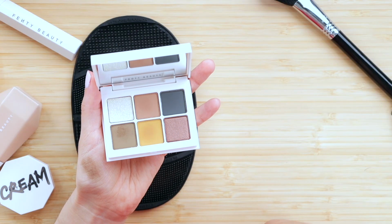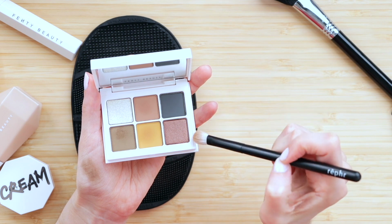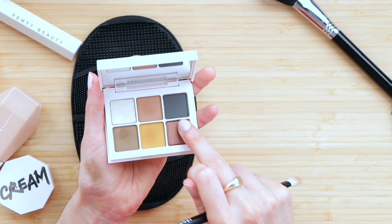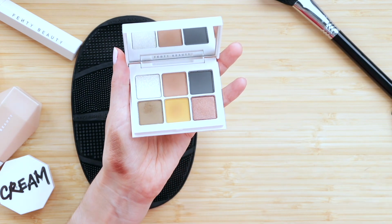Kind of digging the yellow mustardy base. I think it complements the brown colors on top very well. Let's see, now we could go which way? I could go straight for the dark one on the outer V, but I kind of want to use this satin shade as well. That's pretty. Okay, I know what I'm gonna do. With that same 01 brush, I'll pick up the satin shade and put it right there in the middle of the eye. And it blends in very nice.